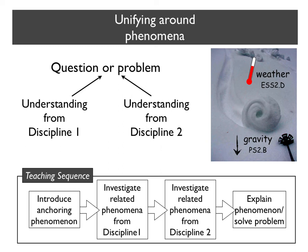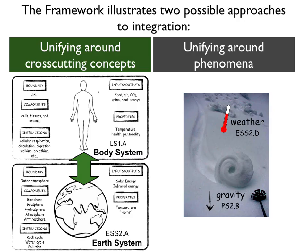We'll probably go ahead and investigate related phenomena from discipline 1 and then related phenomena from discipline 2 so that we can really understand each of those pieces a little bit more fully before we finally get to the end of the cycle and we explain the phenomenon or solve the problem. And we really tie things together as a package by bringing that understanding from each of these disciplines together at the end. Now, as I mentioned, these are both really valid approaches to integration.